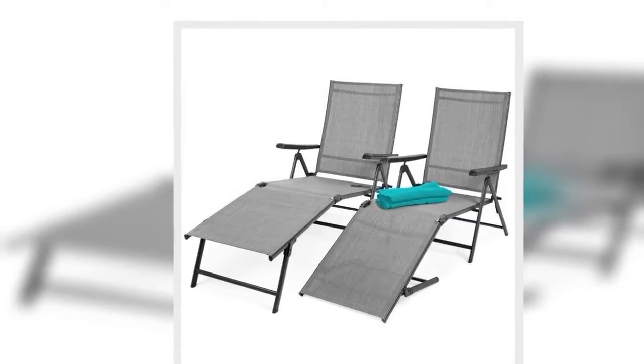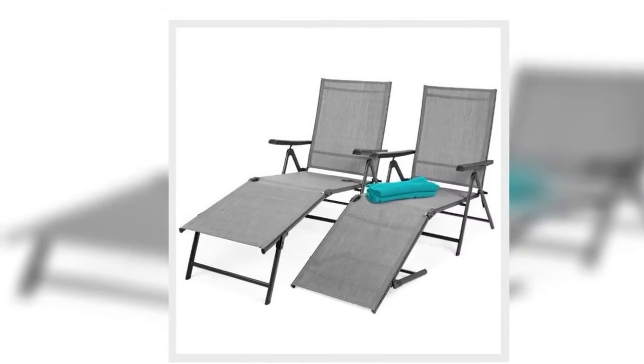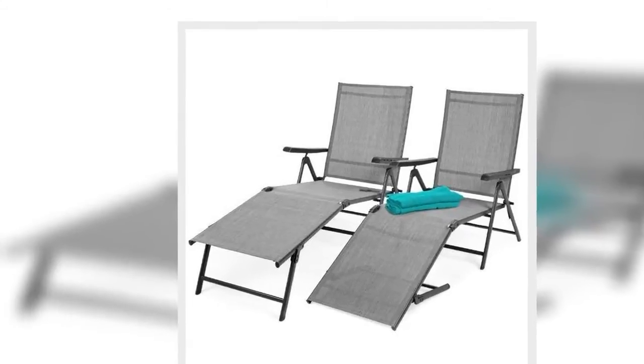To help you out, here are 10 of the most highly rated lounge chairs available at Walmart right now, each sure to make for a relaxing, calming spring or summer afternoon spent in the sun.